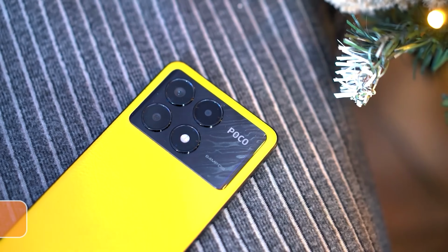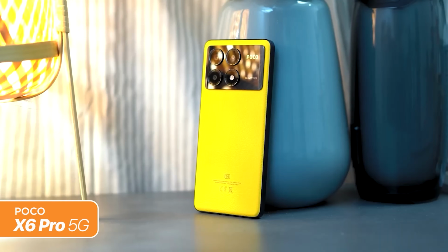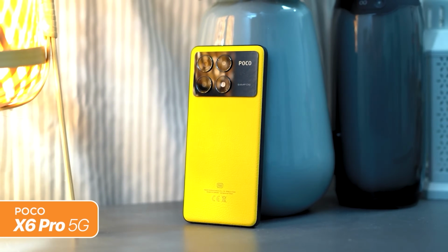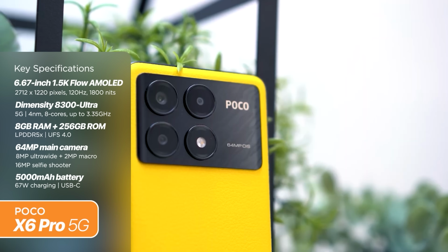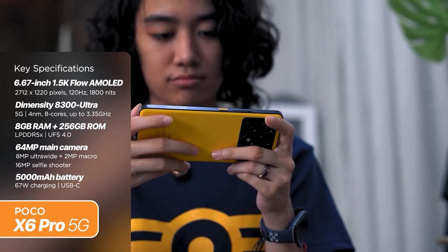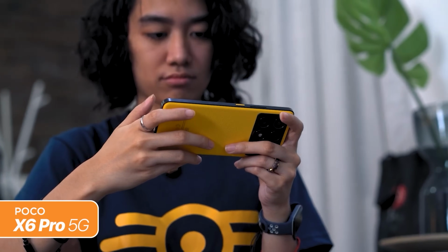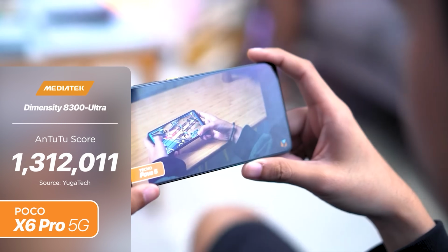For a price beyond 15,000 pesos, the POCO X6 Pro 5G is a no-brainer. The biggest advantage of getting the Pro variant is it boasts greater processing power. It utilizes the Dimensity 8300 Ultra paired with a faster 8GB of LPDDR5X memory and 256GB of UFS 4 storage. It's miles ahead in Antutu benchmark, garnering over 1.3 million points, the highest score on this list.